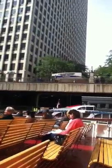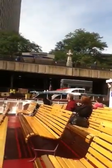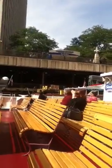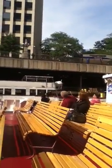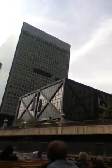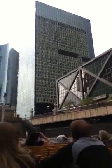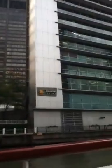Now on our right over here, we've reached Union Station. That's one of 4 train stations in the downtown area. And then just off to our starboard bow here, we've got that square building with the X's on the outside, affectionately known as the Xbox, for obvious reasons. But it's also designed by Skidmore, Owings & Merrill, who also designed the John Hancock Tower, which also has X's on the outside.